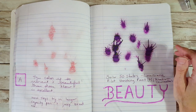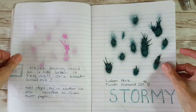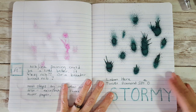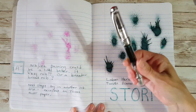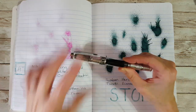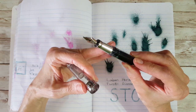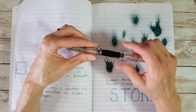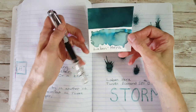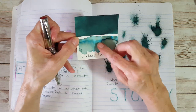Okay, and then next up is, oh, I'm afraid this is probably crooked because I'm having trouble seeing it. Okay, next up is the Twisbi Diamond 580 AL. It has the broad nib unit in it. It's not the broadest broad ever, but it is nice. And it has the Laban Athena in it, and it's just a beautiful ink. It's got a lot of complexity.